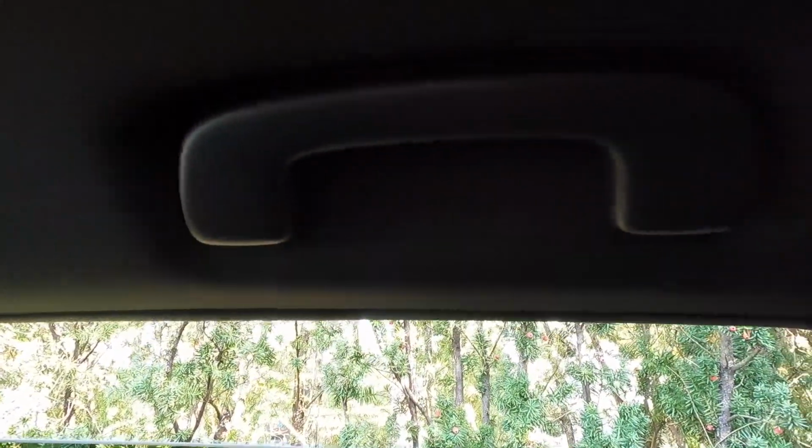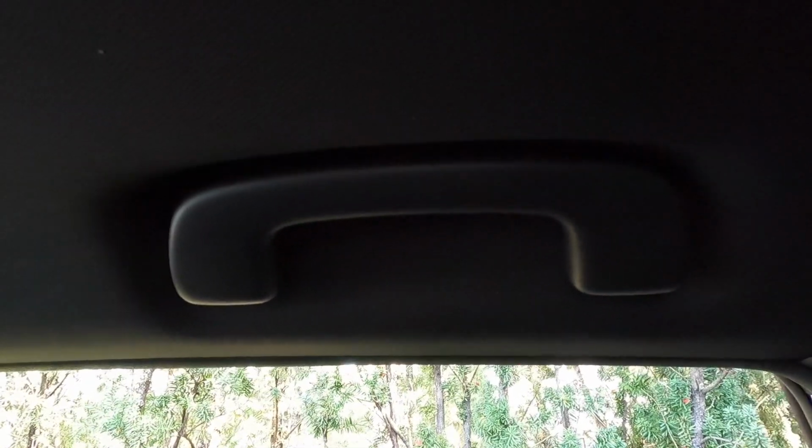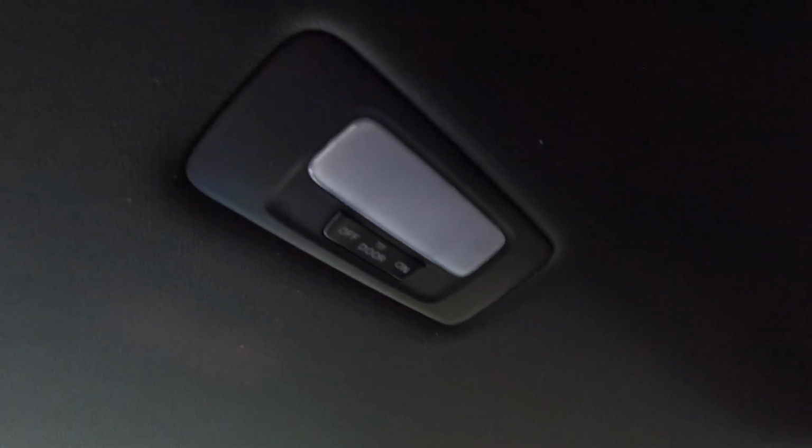Same stuff on that side, except you do not get a place to set your dry cleaning on the passenger side in the second row. Then you get your dome light up top here. It is LED. And then you also get a Bluetooth mic pickup for your Bluetooth phone just behind that as well. I am adjusted behind myself.